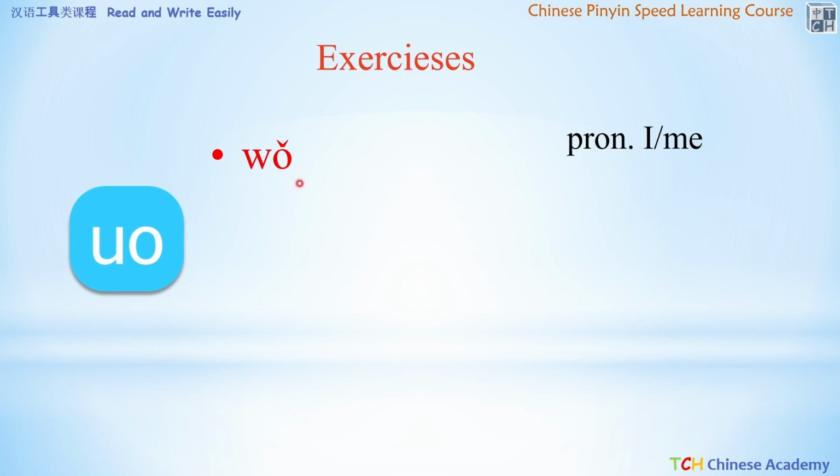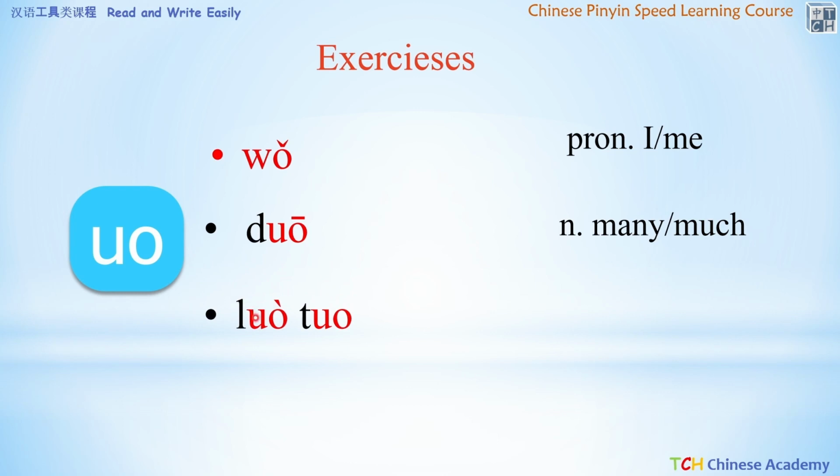So wo, wo. And this one, duo, the first tone, flat. Duo, duo, which means many or much. And this one, luo, first tone, falling down. Luo, luo. And this one is no tone, tuo, tuo luo, which means a camel.